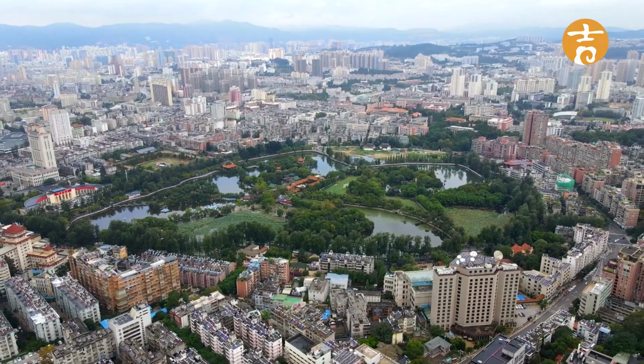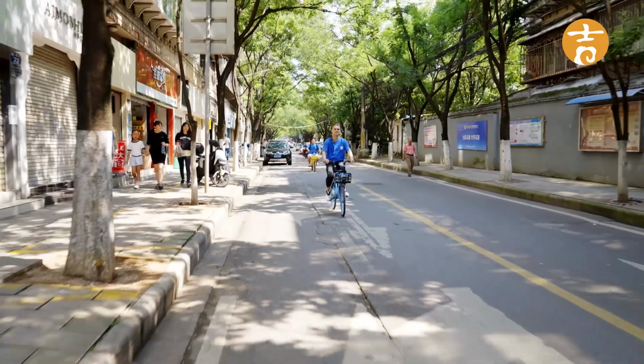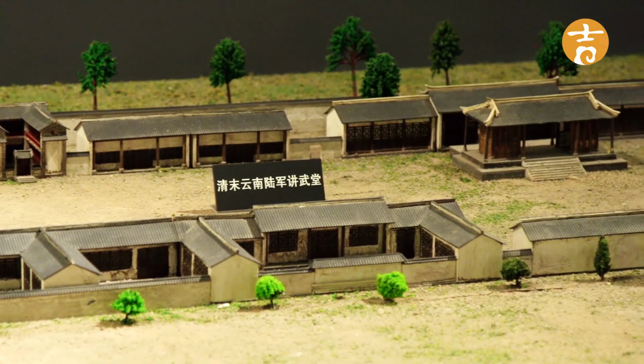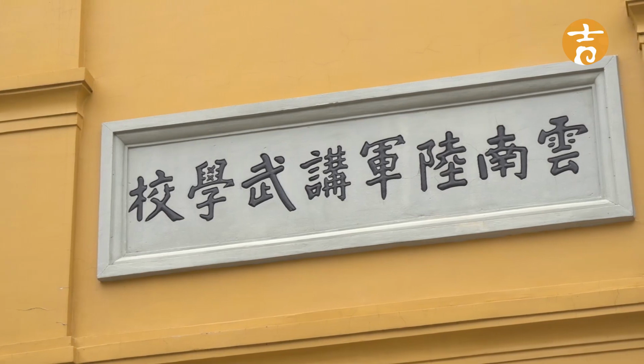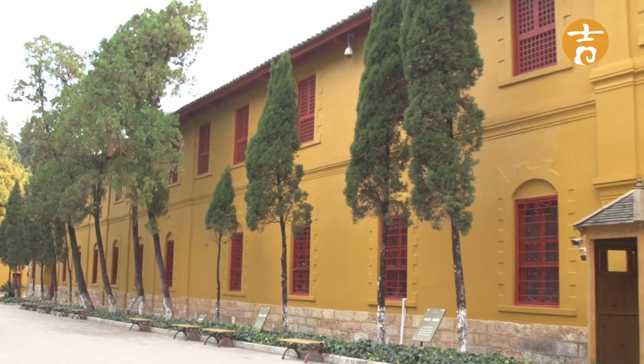Oh, look, a big bowl of rice noodles. Next, I will take you to see an iconic building housing a century-old military school in Kunming, which trained many famous Chinese military generals. Anyone who comes to Kunming Green Lake will have to come and see this location behind me. It's called Jiangwutang. It is a very famous military school in China, built in 1909.